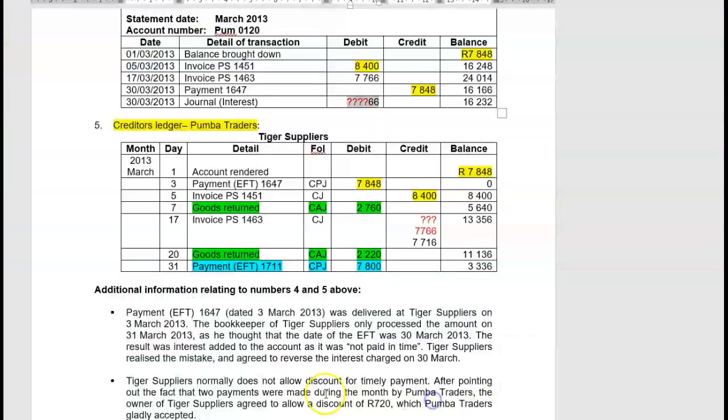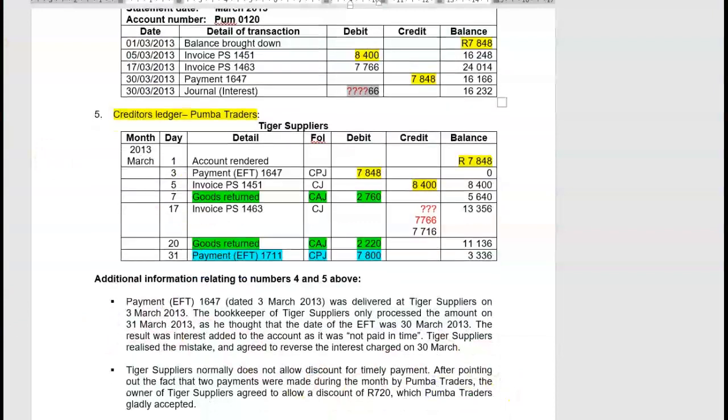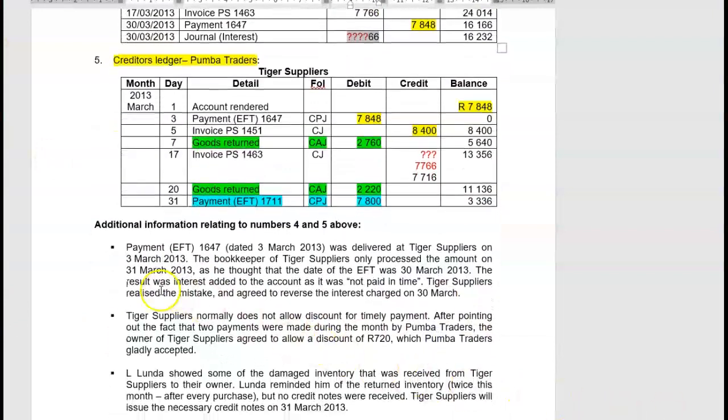That is why you must understand what reconciliations are all about and not bang around with debits and credits in reconciliations. Okay, that was number one. Number two, Tiger Supplies normally does not allow discount for timely payment. Nowhere here I've seen any discounts.